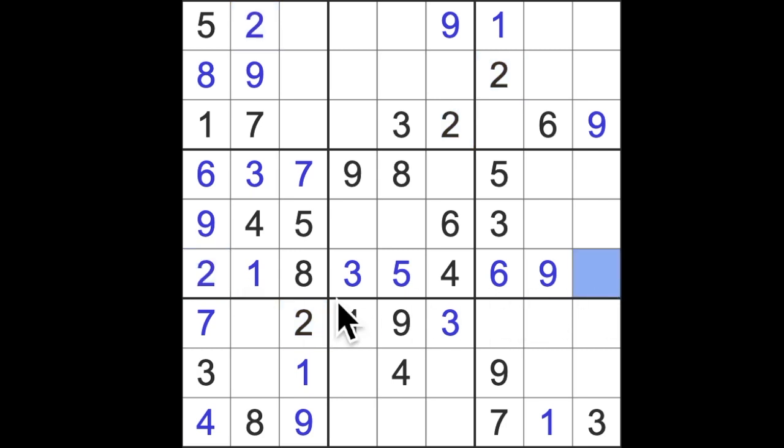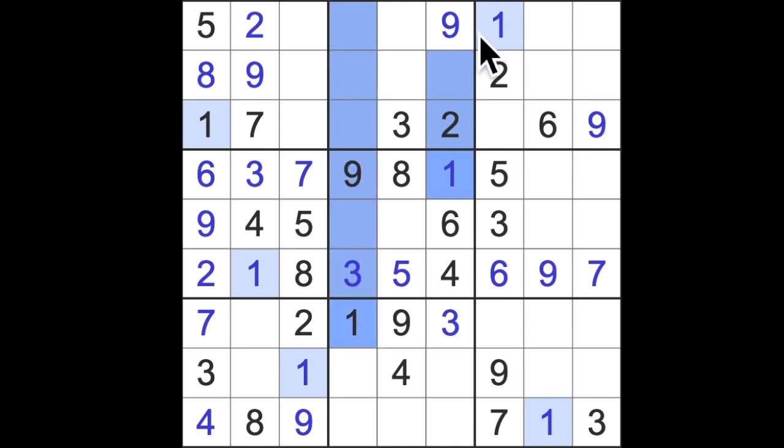Just 1 number missing across here, which is 7. Okay, now the 2 blocks this square here and the 7 blocks this square here, so these 2 must be 2 and 7, leaving only a 1 for that square there. 1 blocks up here, 1 blocks up here, 1 blocks across here, so this would be a 1 there. Over here, 1 blocking across, 1 blocking up here. 1 and 9 are now complete. We've got the 2 ends of the spectrum done. Both 1 and 9 are now finished.